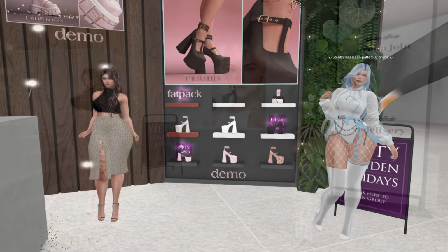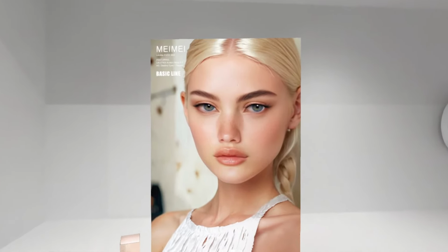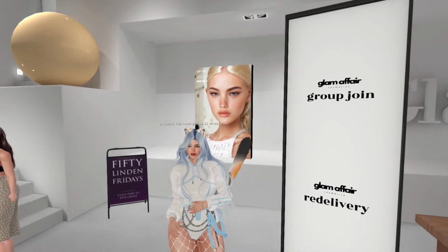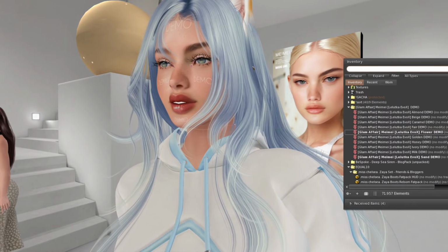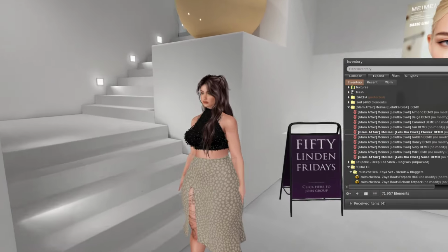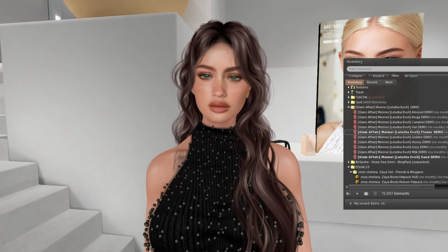So, pass. At Glam Affair, we've got Mei, which is made for Lolitka Evo X. It's the basic line, which means you get all of the current skin tones in one pack, but you don't get the non-brow look, I think, if I remember right. So it's cute. You're trying the flower. You look so cute in it, though. Aw, and then that's me looking like a baby girl again. It's a cute skin, though. Not bad. Baby girl. It's maybe cute on you. I like it.